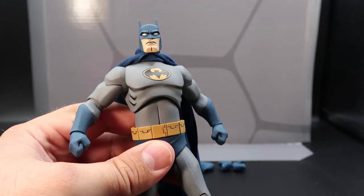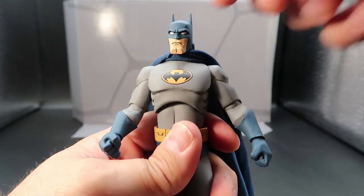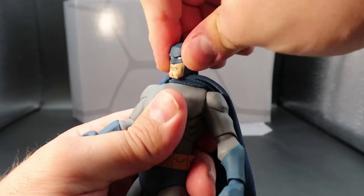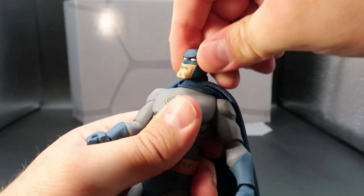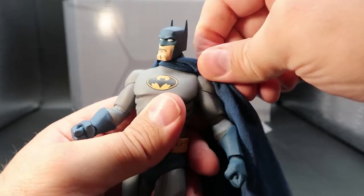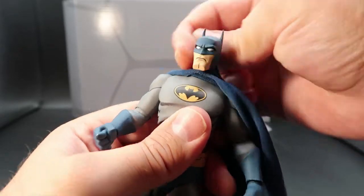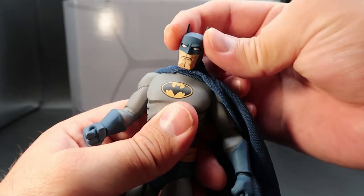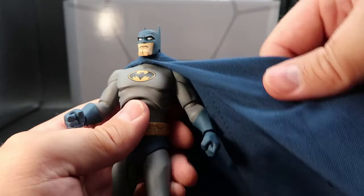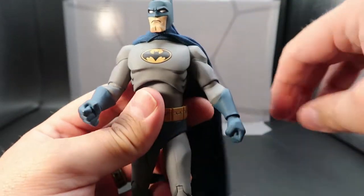Alright. Moving on. And for articulation, his head is on a joint, so it can go up and down and back a little bit, and it can go all the way around like so, which is not normal for Batman or anybody to do. So you get a lot of tilt and swivels in there. That's pretty nice. Cape can move all the way around because it is soft goods, so we can get some nice poses with that.